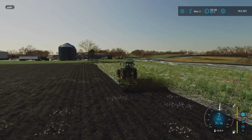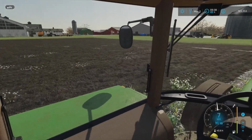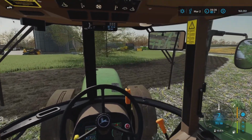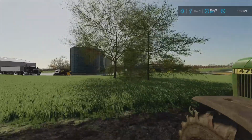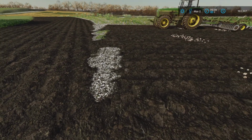Let me go first person. I'll hop out when he comes to a stop or reverses, so it has minimal impact on his working. You can also see at the edges of the field, I'm going to have to come around and clean this up myself. Okay, I'll hop out now. Because the worker misses little bits here.